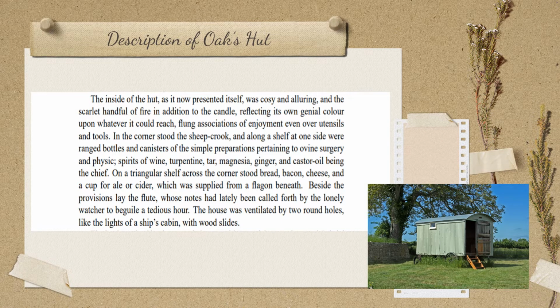In the title, we have seen the reference to an interior. So this is the first interior that the title is referring to. That is the interior of Oak's hut.